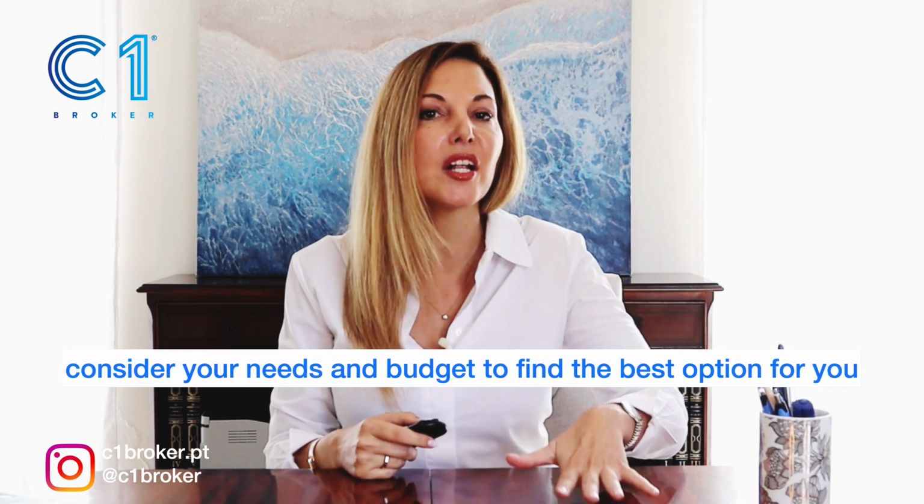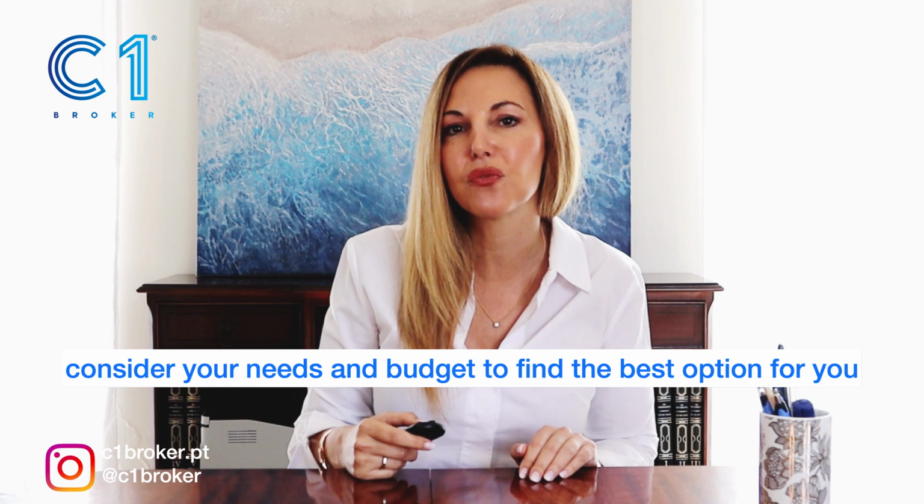However, you need to know these things when you choose a health insurance solution, because if you choose one of them, you will be responsible for paying a share of the medical costs out of your pocket if you use a certain part of your insurance cover. So before choosing a health insurance plan, it is really important to consider your needs and your budget, and to find the best option for you.